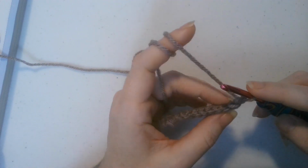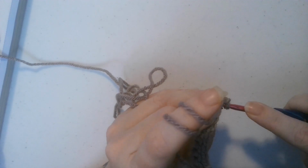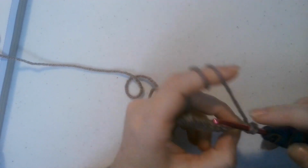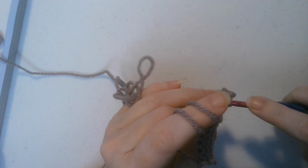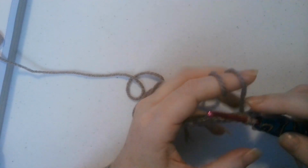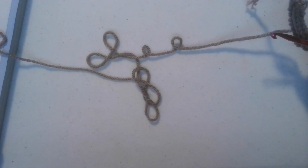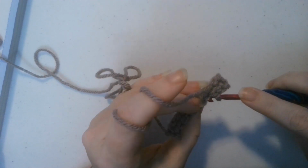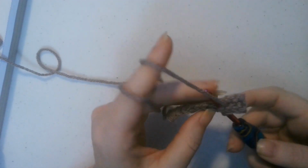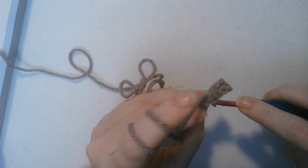I'm sorry about that. We're just going to rotate or turn our work, and we're just going to continue to slip stitch in the next set, just like we did with the last row. So really it's a 1 row repeat. I thought it was a 2 row repeat, but it's not. It's just a 1 row repeat, really. And all you're doing is slip stitching into those slip stitches from the previous round. I was reading the book wrong.